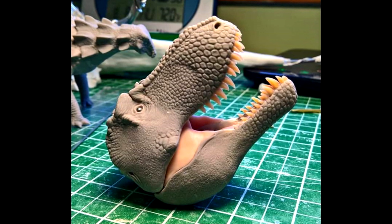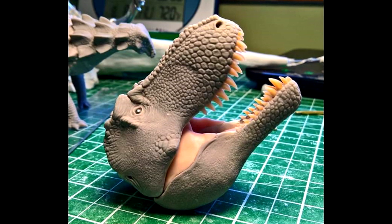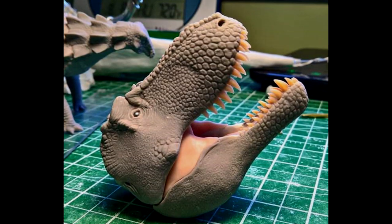So I'm really quite interested to see this full-bodied version when it does eventually get shown in an image on his Facebook page, but for now you can take this image, just enjoy it, and look forward to the future when the full-bodied version does get released.